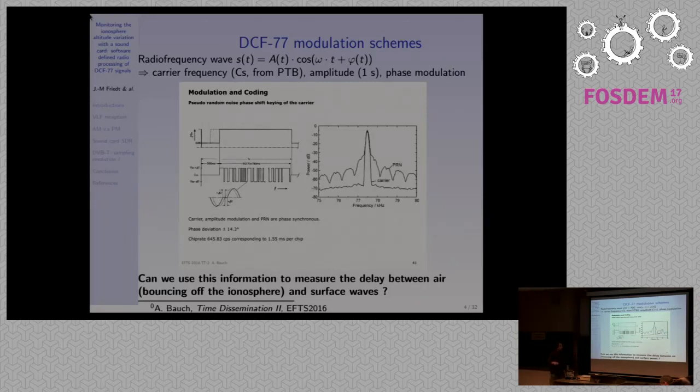And actually, that all started during the EFTS, the European Frequency and Time Seminar, that is organized in Besançon every summer, when Andreas Bauch, whose acknowledgement is here below, showed us one of his slides presenting the code system that was implemented in DCF-77. You might know that DCF-77 is one of these radio frequency emitters that allows you to synchronize some of these low-cost weather station clocks. And this is just done by amplitude modulation. I'll show you a bit later.